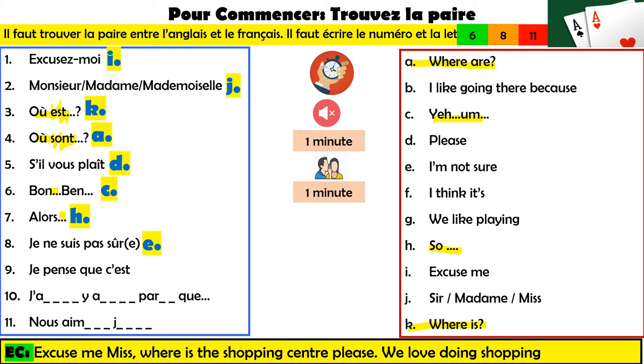All right, numéro 9. Almost there. Je pense que c'est. We've seen this before. It means I think that it's. If someone asks you, where's the bank? You can say, bon, ben alors, je pense que c'est près du cinéma, mais je ne suis pas sûr. C'est a really good phrase.